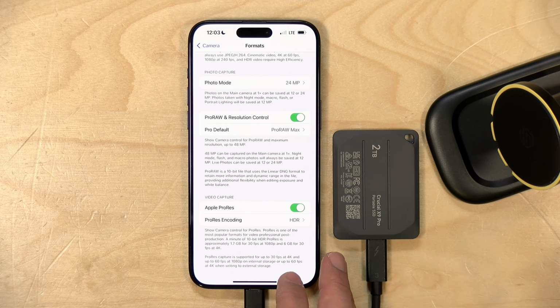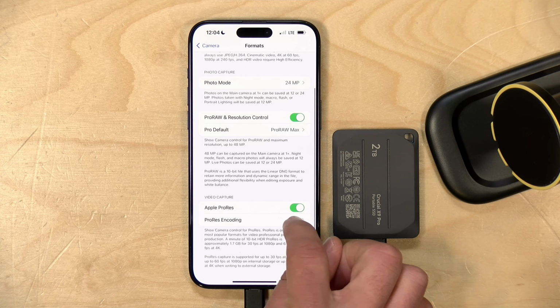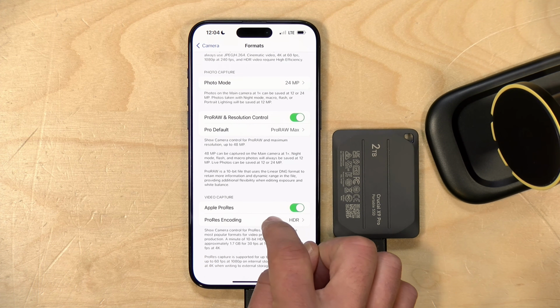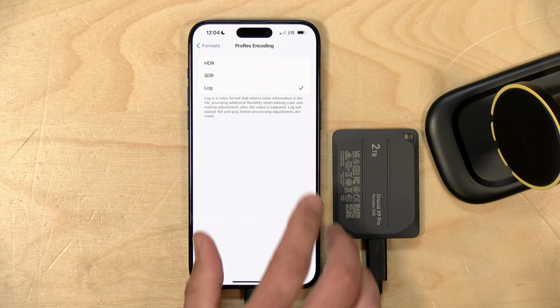Now you can set up a couple of different ProRes formats to record with. So as I mentioned, I was doing HDR, but if you go into the camera settings and go to formats, you can change it to an SDR, which is just standard dynamic range, and you can also put it in the log format, and then when you bring it into edit, you can color grade it and get things where you want it to be.